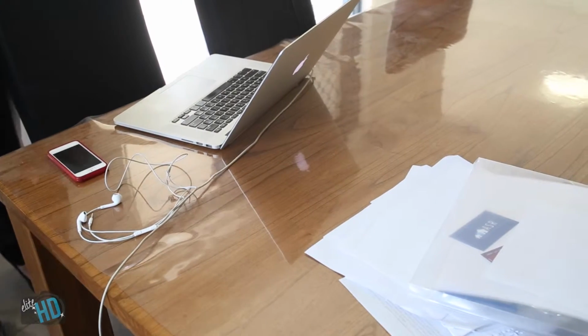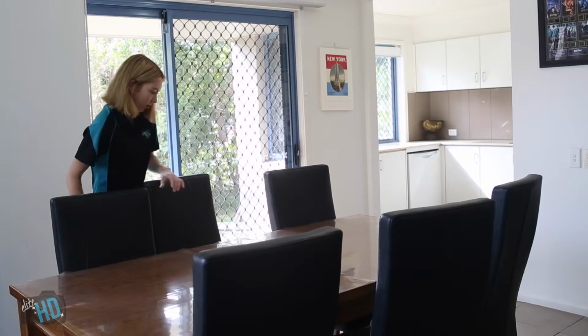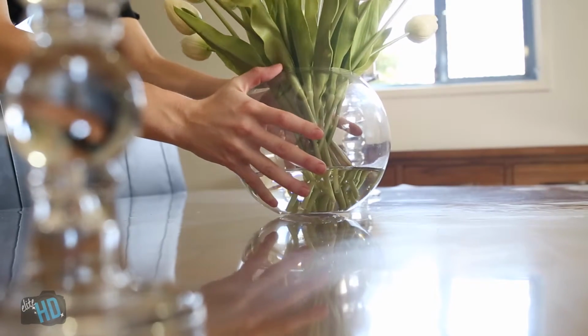Dining tables should be cleaned and cleared of any unnecessary items, with chairs arranged neatly around the table. Consider adding a nice centerpiece, such as a decorative bowl, candelabras, or a floral arrangement.